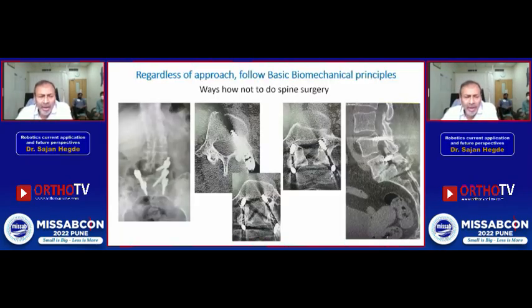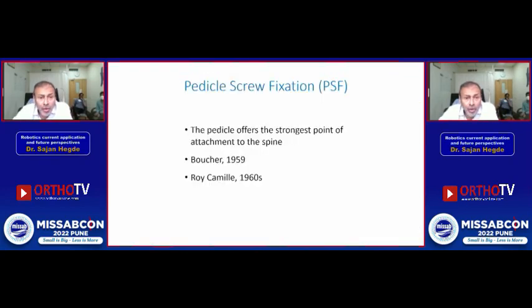Now, you do come across surgeries. Here, you see a surgery done by a senior surgeon in our country for an Indian lady who works as a nurse in the NHS in the UK. She came back to have her spondy fixed. And you can see this is a disaster. She has never been able to get back. Her bladder is gone. She has big deficits in her feet. So she is a crippled person. So these kind of accidents can happen to all of us. So this is not the way to do spine surgery.